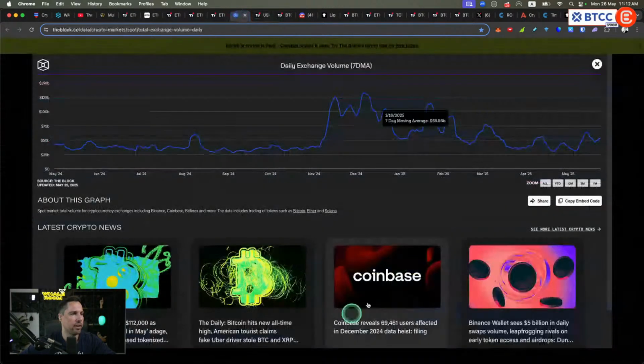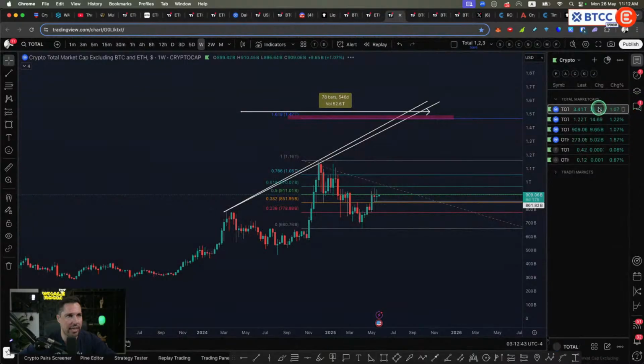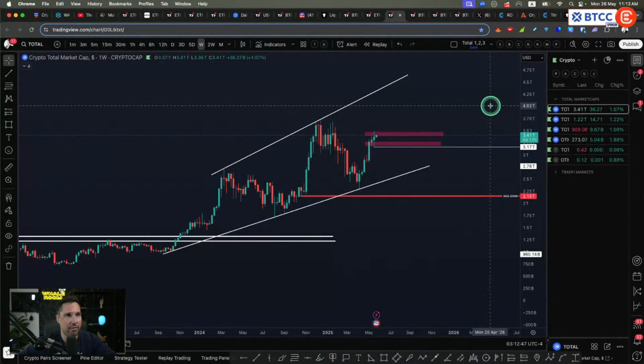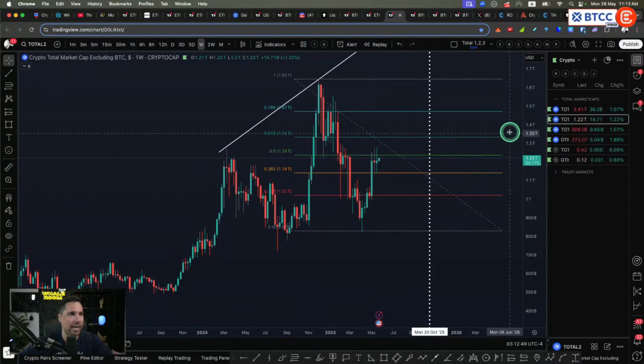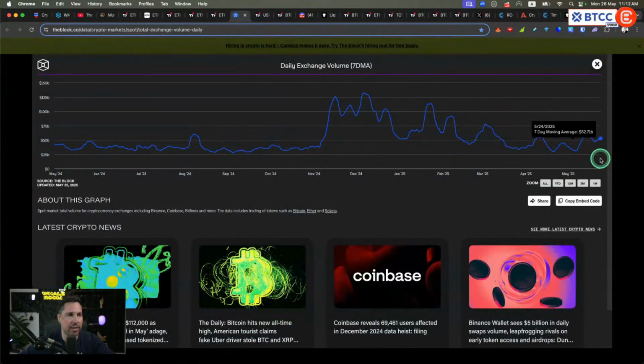Cool. Let's continue. Daily exchange volume with the 7-day moving average, looking at how much money is coming onto the exchanges, and that creates an opportunity for things like the total cryptocurrency market cap to continue towards the upside, and reach those eventual targets as with Total 2, etc. Higher highs and higher lows is the name of the game. We'll refresh this a little bit later on today to see if we get another move towards the upside.